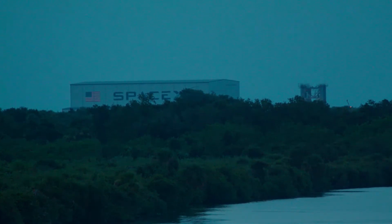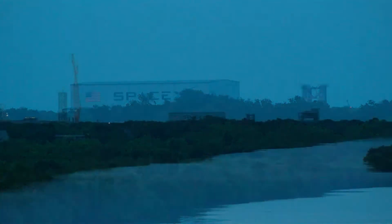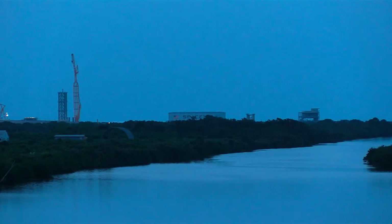And then after a period of time, after a few minutes, we expect to see the gantry segment reemerge on the left side of that hangar and then move toward the crane location next to the tower segments that are already stacked at the orbital launch site.